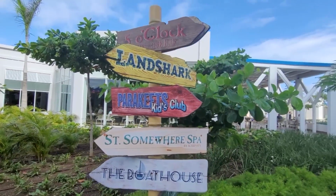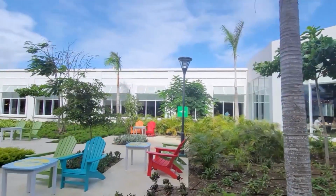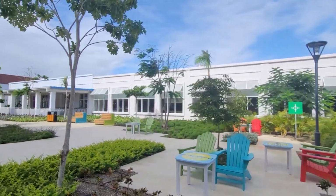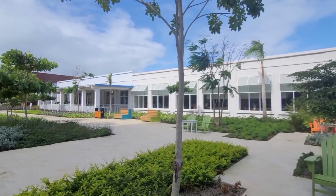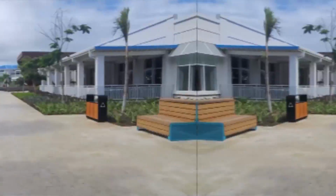So if you're traveling with your family and your kids, they have sitters on site that will watch your kids while you go have a little bit of fun.